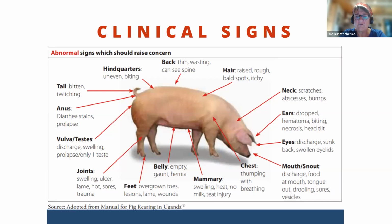Look at the feet. A lot of pigs will have overgrown toes, especially the pot bellies. Is that precluding them from getting around in the barn and getting to the feed? So there are all kinds of things to look at.